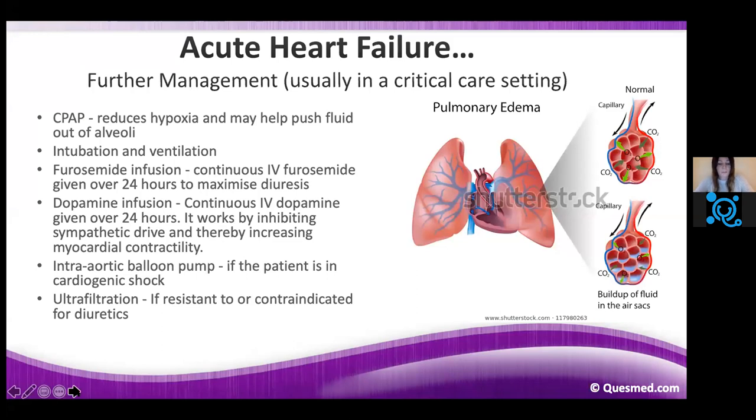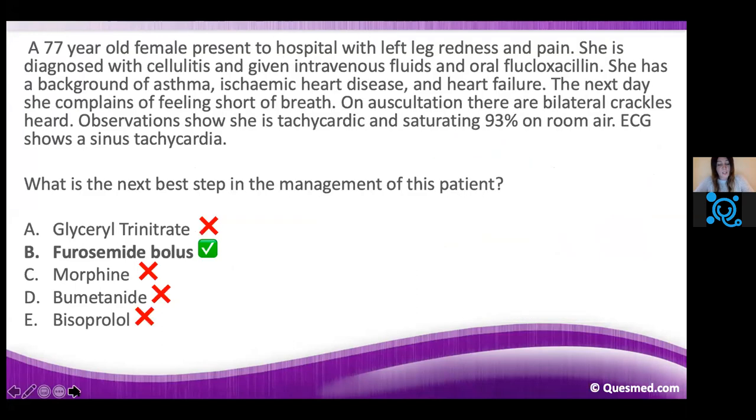So looking back at the question, the single best answer is furosemide bolus. The others are reserved for a critical care setting, it's not first line. Morphine, as I said, can be used as an anti-anxiety drug to stop the patient from hyperventilating quite so much, but again, it's not the first thing you'd reach for. Bumetanide is a tick, but furosemide works much faster. Bisoprolol, that's a beta blocker, that's not going to help us.